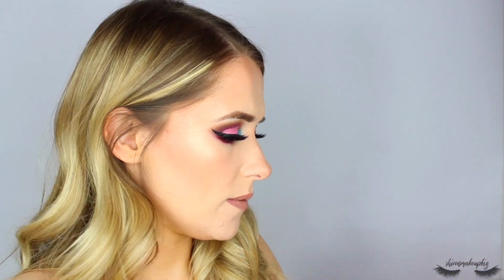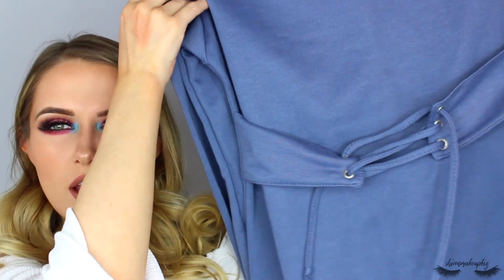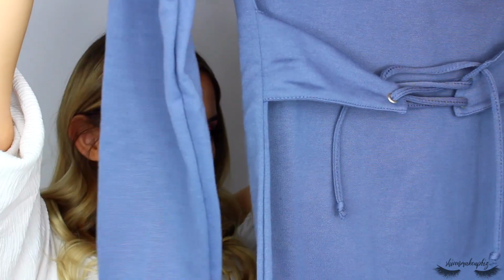The next thing is actually from Boohoo. Obviously everything is still from ASOS, but some Boohoo brands are on ASOS. And this is a size 10. This feels really nice. It's basically a sweat dress with a corset detail under the boob, so you can almost give your boobs a little bit of a push up. And I really like this idea.